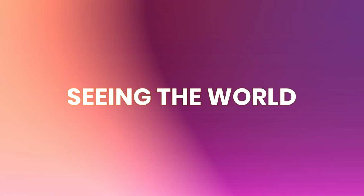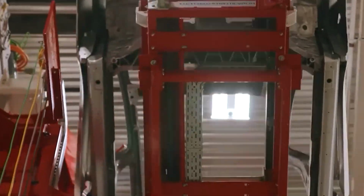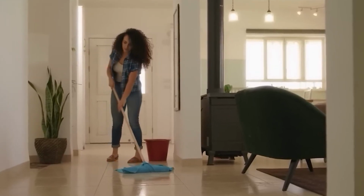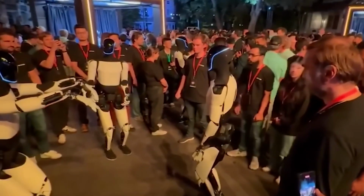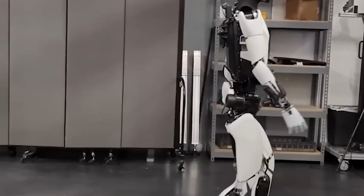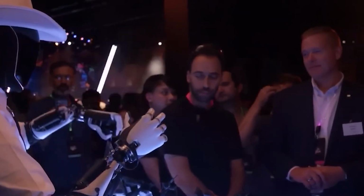Seeing the world like we do. Tesla has integrated a powerful vision system into the Optimus bot using the same FSD cameras used in Tesla cars. This means the bot sees in 3D, with full color vision and depth perception. But unlike cars that operate mostly outdoors, Optimus is trained for indoor and human-facing environments. Its perception system allows it to recognize objects, identify people, and even interpret facial expressions. Tesla showed demos where the bot recognized a smiling person and mirrored a wave in return. This isn't just cute, it's part of making machines socially intelligent.